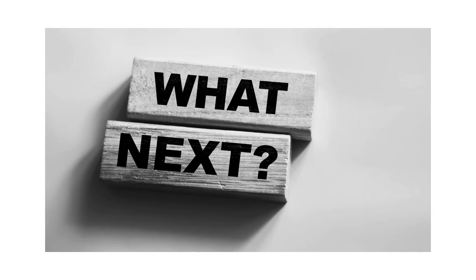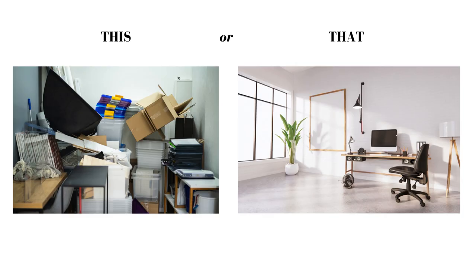Okay, so once your storage room is ready to be temporarily filled with other items, you are ready to start with the first room. You may want to start with the room that needs the most work, or you may decide you want to start with the easiest room and go from there. The right answer is the one that best works for you.